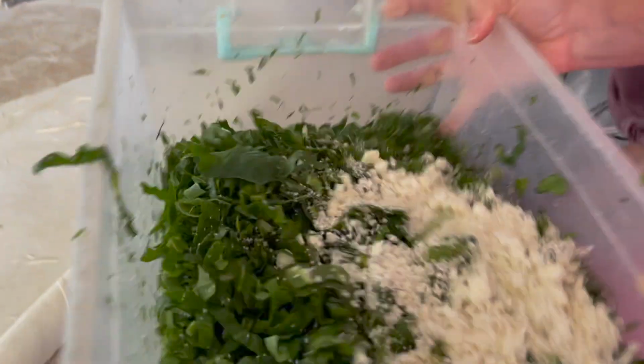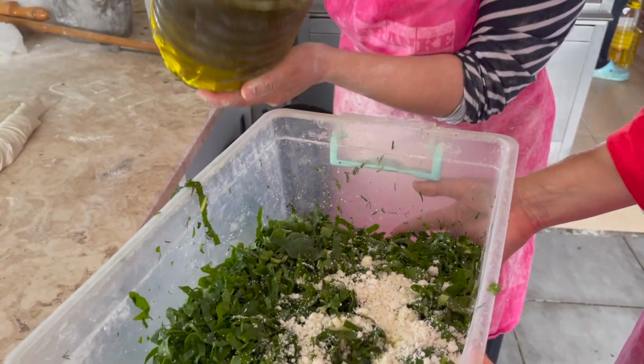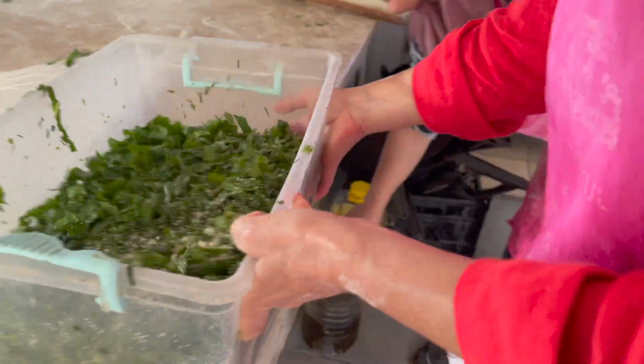Okay. So mixed greens, more oil. Yeah. Okay. Olive oil. So you mix with hands.